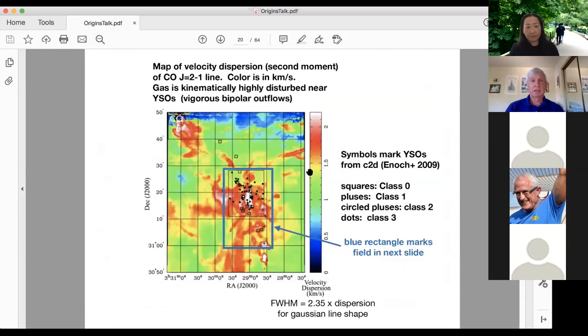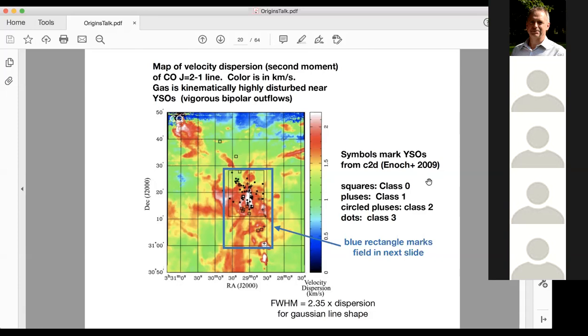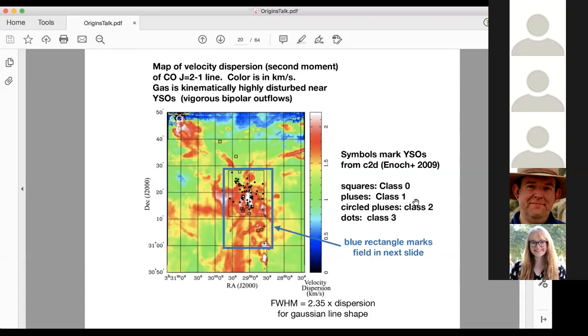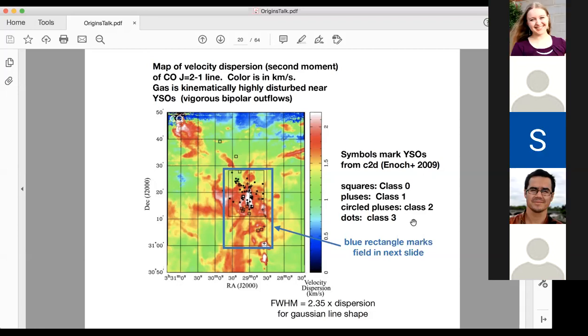So with this data, we can also look at the kinematics of the cloud. And this shows the second moment, or velocity dispersion, the line width of the main optically thick CO 2-1 line, now in kilometers per second. And the symbols here mark the young stellar objects that were cataloged from the C2D survey, ranging from the very youngest, class 0, to the more evolved but still young objects of the class 3 type. So it's clear that the gas is highly disturbed in the vicinity of the young stellar objects, which are dominating the central part of this field.